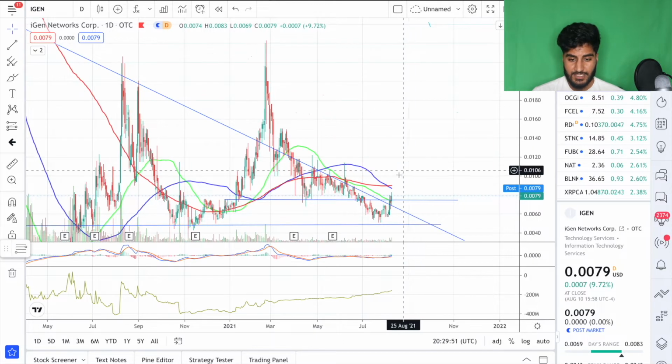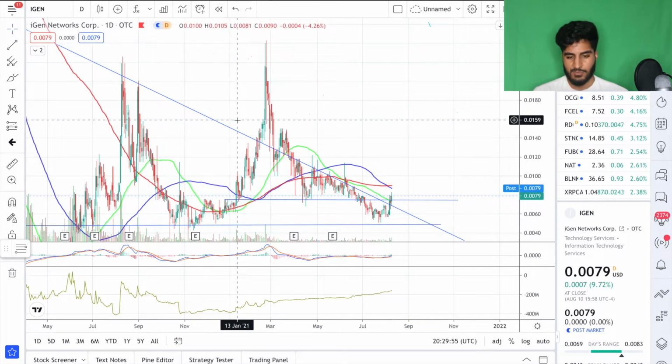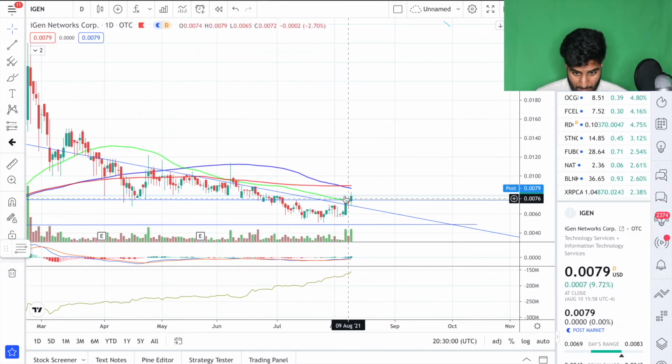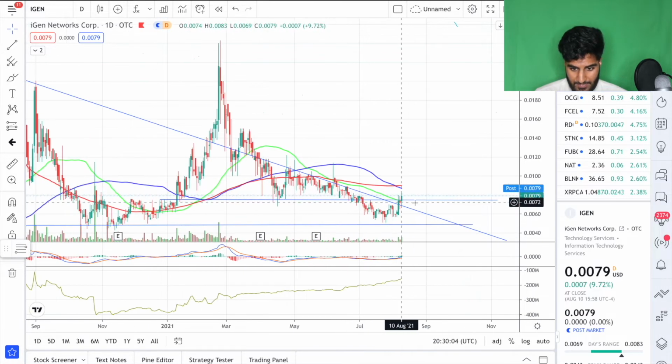So firstly, this level of resistance right here on the stock goes all the way back to 2017. It was once a former level of support, now it's a level of resistance. We broke past that a couple of days ago. We got our backtest yesterday, and then today is when we got the nice breakout.